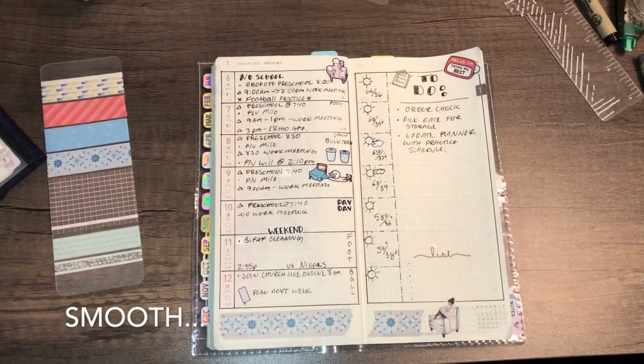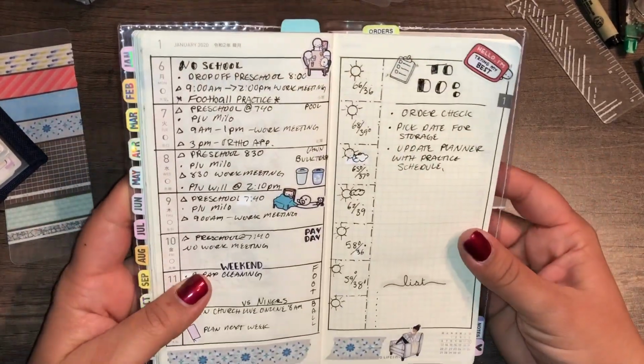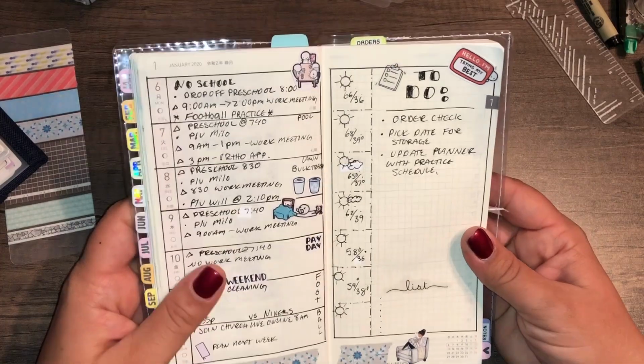Was I out of frame this whole time? Oh my gosh. So I think I may have been out of frame the entire time, so I'm going to just keep recording. Jeez, Lord Almighty.